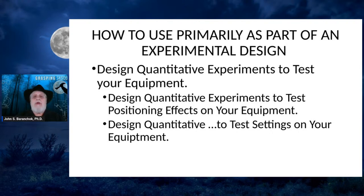But before you start using your equipment, and again, thank you, Craig, for these points, you want to test and do experiments with your equipment. Do you get better results when you position your trail cam low, medium, or high up the tree? Try all three positions, see what gets you better results. You can then analyze those results statistically.